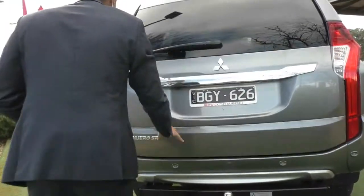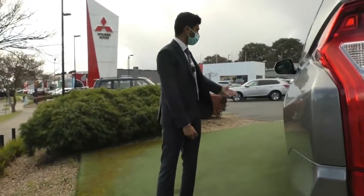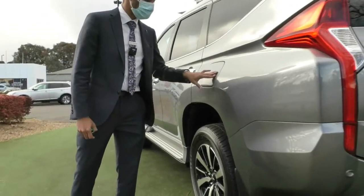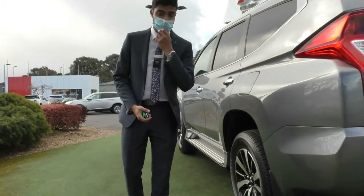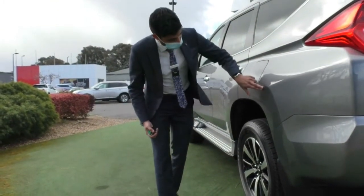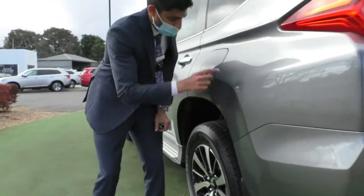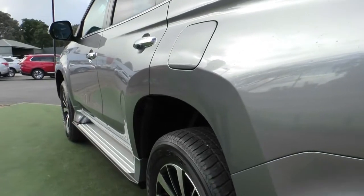Closing this up, as we come across to the passenger side of the vehicle, keep paying attention to the paintwork, because I've got to say, this car presents beautifully in this beautiful titanium finish. Fuel filler cap is on the passenger side, which is the safe side. So if you have to pull over, you're going to be not in the way of any oncoming traffic. Now, I'm trying to be super picky, so there is a very, very minor hairline scratch just here, probably from a bush or something, but you can't really notice it unless you're being really, really picky.